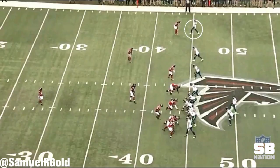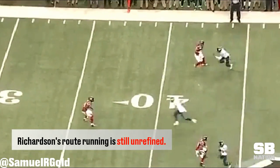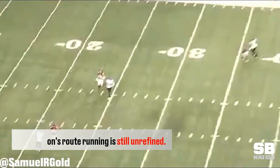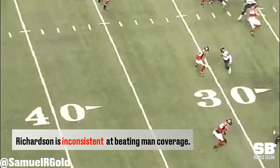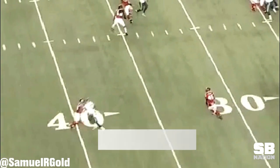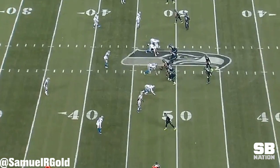Now, I want you to compare that route to the routes run by Richardson. His footwork is not crisp, and there's little subtlety to his body language. There is still so much he needs to learn, and it became painfully obvious during the playoffs. Really, the main issue I have with him is that he is a one-speed runner. He seldom varies speed, he seldom uses subtlety in his head movements, and therefore he rarely creates separation, especially versus man coverage.